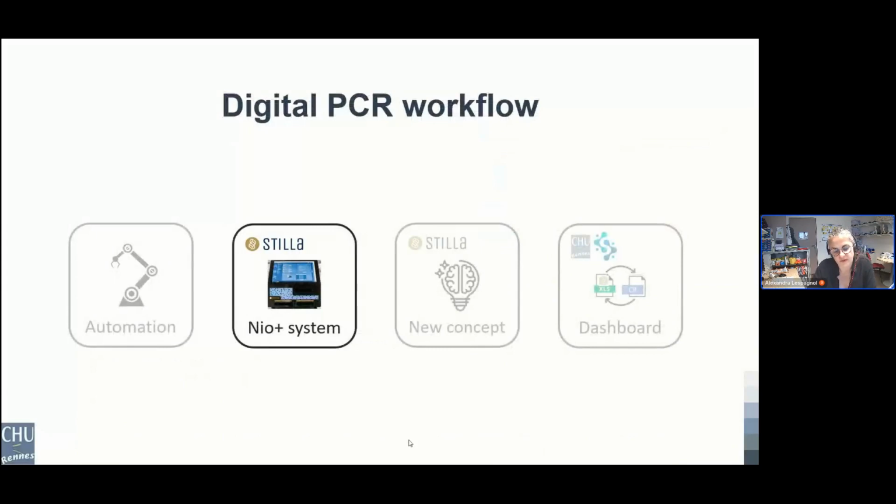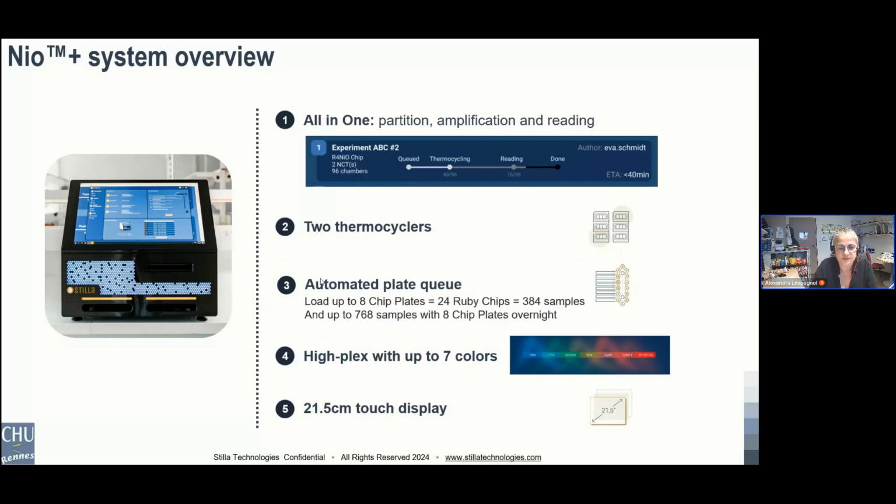The second point is the NIO+ system. I had the opportunity to test this equipment during the evaluation, and in the lab for the moment we have two Geodes and one Prism 6. The NIO+ system is an all-in-one platform. On the same equipment, we do the partitioning, the PCR amplification, and also the reading. You have two independent thermocyclers on this machine, and you also have an automated plate queue to manage 8 different plates. So it's easy and it's better for the technician. If you share the digital PCR platform between different teams, it can be important to have this type of equipment.